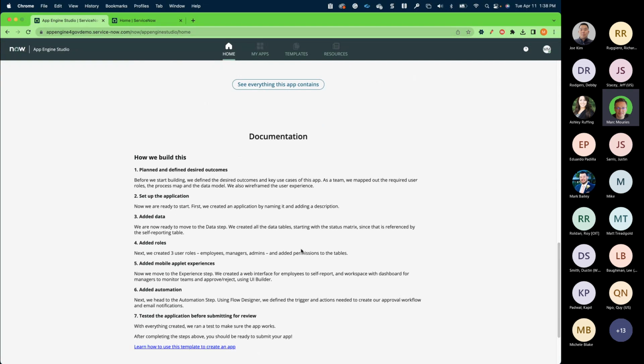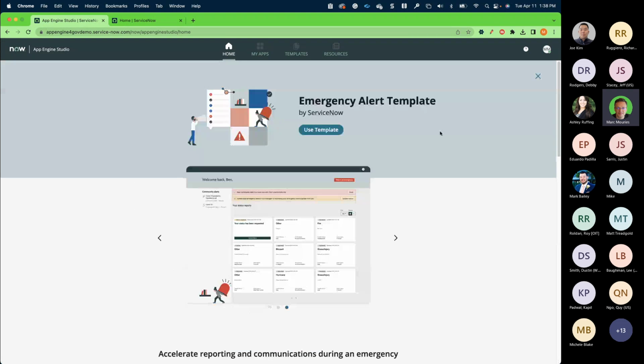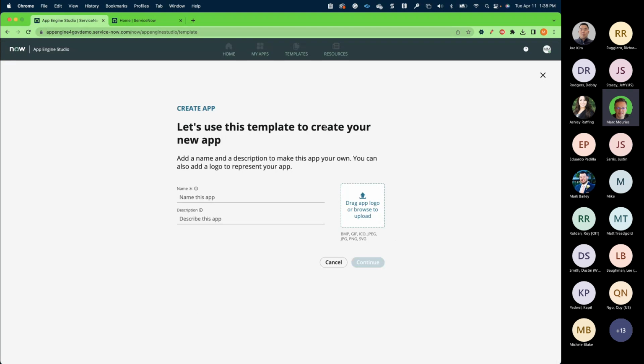So I can see all additional details about what the application is and how to use it. So let's go ahead and click Use Template. And very quickly, I can give a name to this application. Let's say this is Rapid Response app. And let's say, streamline the communications during emergencies. Okay.